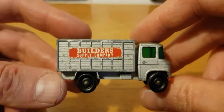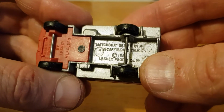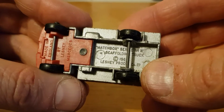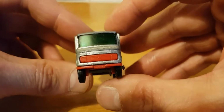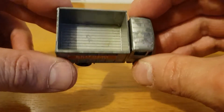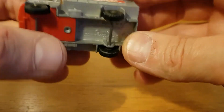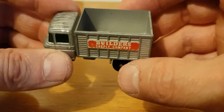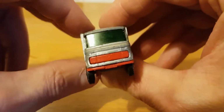Now this first piece is a Matchbox, it is the Matchbox series number 9, I believe. Scaffold Truck. It is a Mercedes-Benz truck. It is in pretty remarkable condition considering this particular casting, its copyright was 1969, as you can see, and I believe it was made up until 1971 off the top of my head. I haven't researched it, if I'm totally honest.